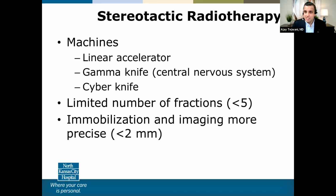A variety of machines can be used to offer this focused type of treatment. Linear accelerators, which I said are commonly used in the majority of radiation departments in the country. Gamma knife, which involves a special helmet which a patient wears and is placed in a machine where there are cobalt sources all around the patient. And then lastly, CyberKnife, which is an independent gantry that can move around in various directions.